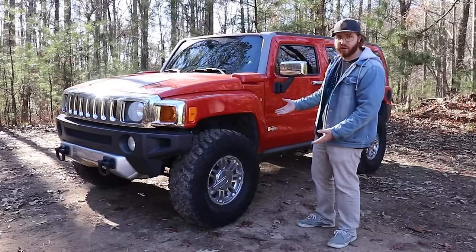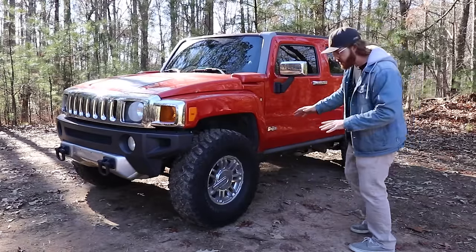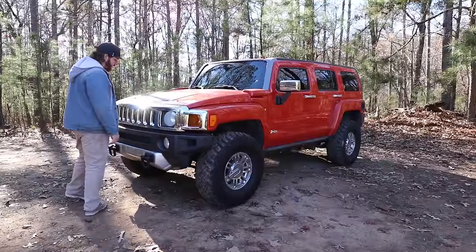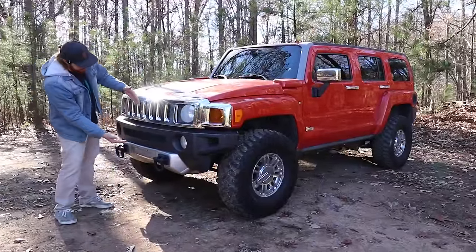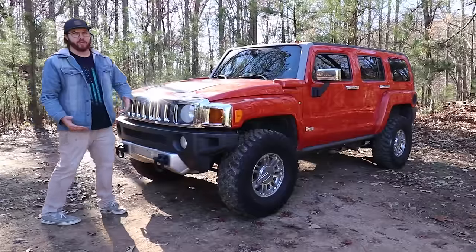Clearly, I'm still having a good time with the open differentials, because it's still a four-wheel drive vehicle. And as we come around to the front, one of the plans for up here is actually getting a metal bumper with a winch attached to it, so that way we can upgrade our recovery equipment.